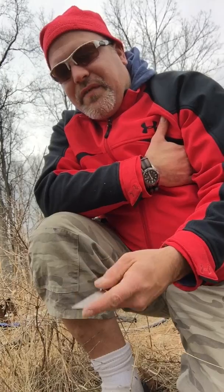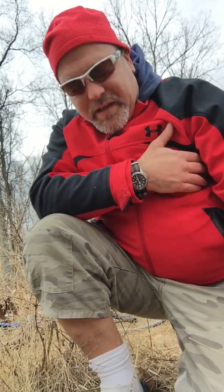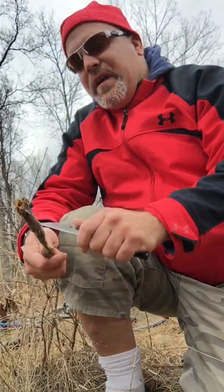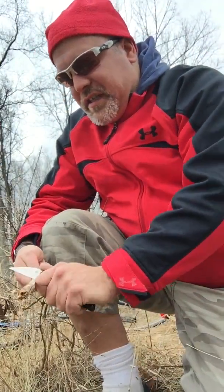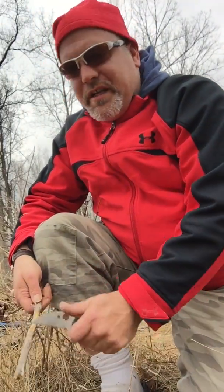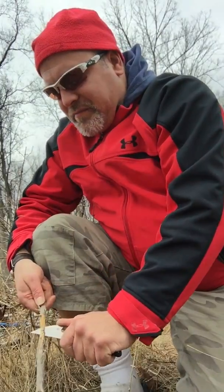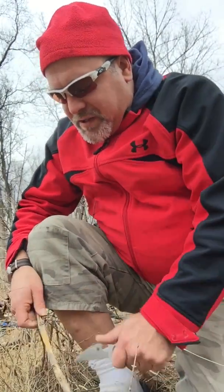It's great as a utility knife, opening boxes and things like that, push and pull cuts. And you know, anywhere you're going to be cutting wood, this long edge just excels. It's basically like a one-handed draw knife in that sense, and it's just very effective. And it's very well designed for what it does.